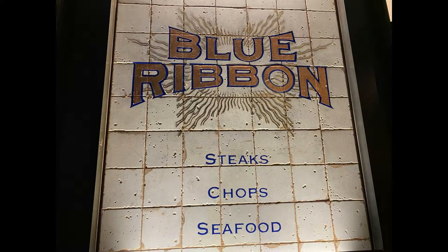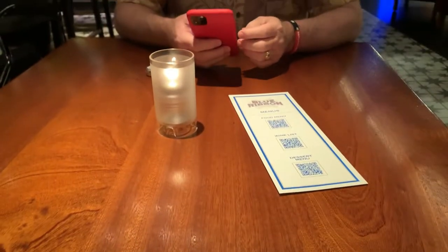Today, we have decided to dine at Blue Ribbon. Steaks, chops, and seafood.